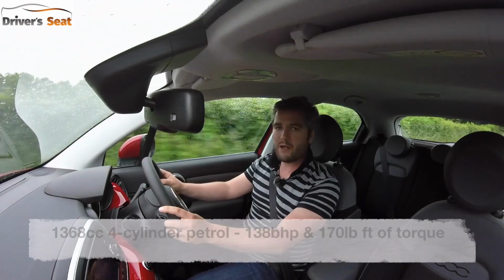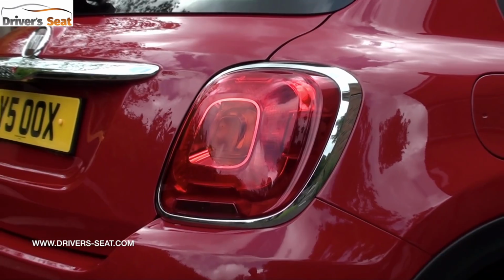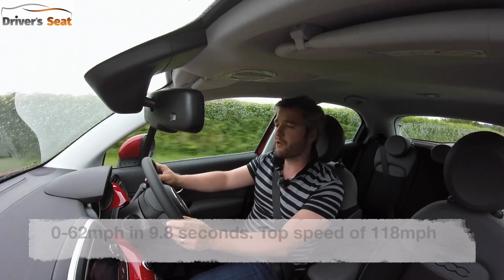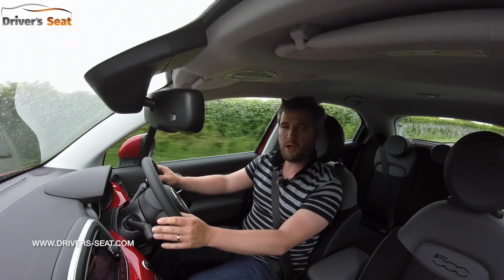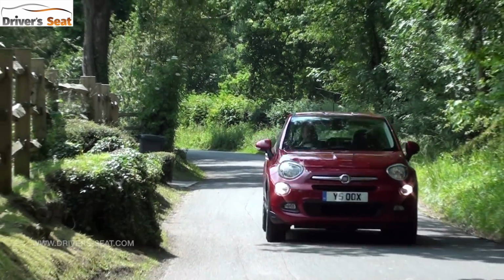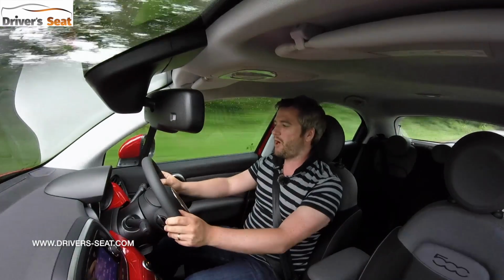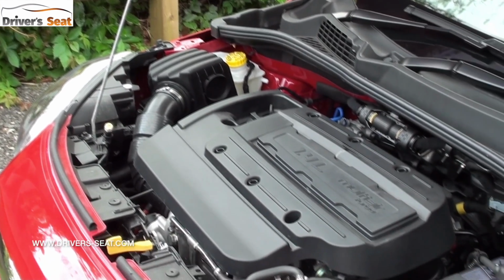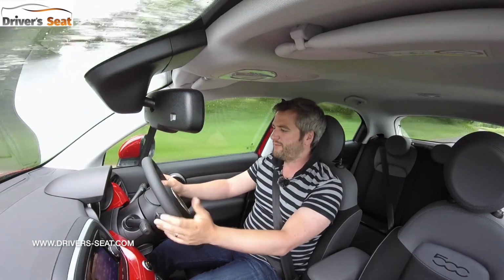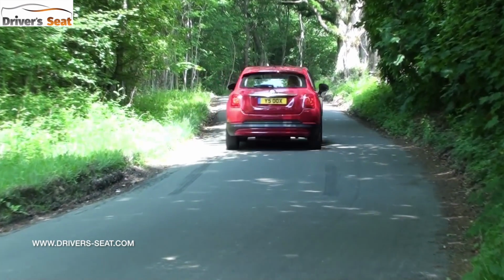It generates 138 brake horsepower and 170 pound-feet of torque, and that's enough to get it from standstill to 62 miles an hour in 9.8 seconds. It'll return 49.6 miles per gallon, but emits a quite high 133 grams per kilometre of CO2. The engine's not that potent off the line, and it's quite loud really to get going. Max torque's available from 1,750 revs and max power's up at 5,000, but you really do have to work the engine hard and the gearbox really to get the best performance from it.